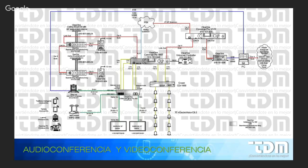So let's see how it works all together. So we have the two monitors. On one, we will present the content.